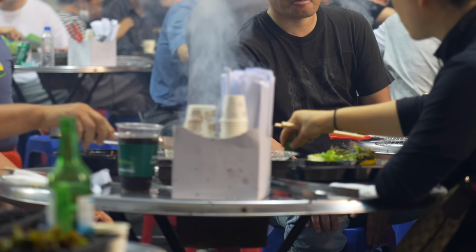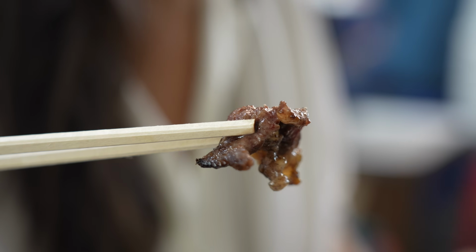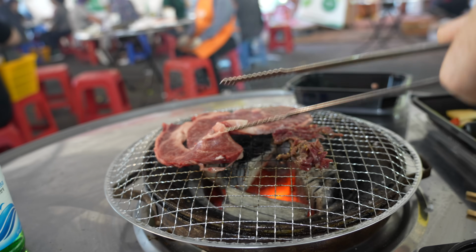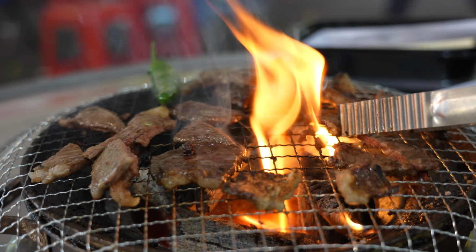This is so amazing. I can't believe they have a whole festival set up shop like this for thousands of people just to grill meat. I love it. I think this is ready. Oh, that's good. There's nothing on that. A little overcooked, but that's the chef's fault, right? That's a chunky boy. Success.